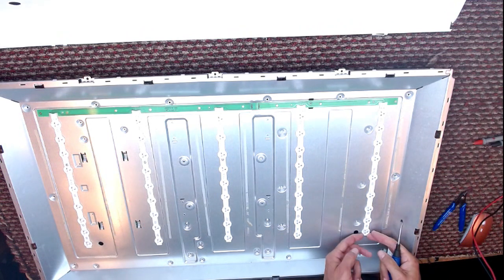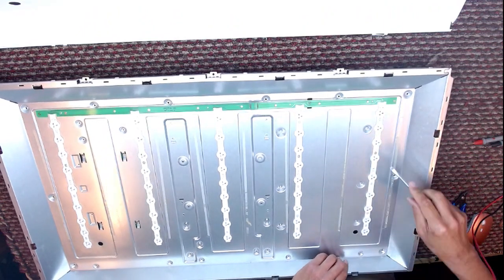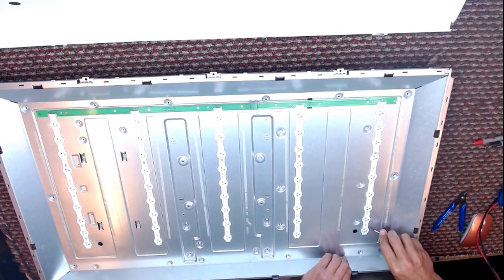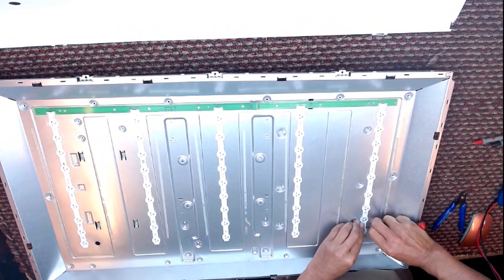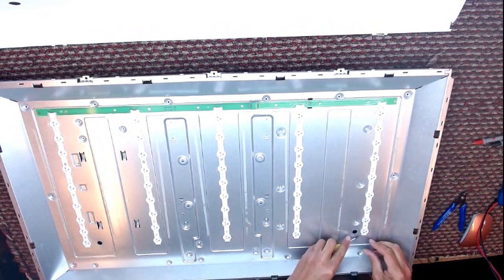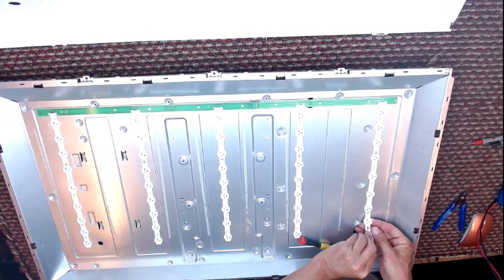Even though I've never had it on this particular set, on Samsungs, if you're replacing, or even if you're soldering new ones in, if you don't disconnect the LED lights themselves from the PSU, the capacitor can still hold a charge, and I've had a nasty belt from the LED drivers from time to time. Enough to make you say rude words, anyway.